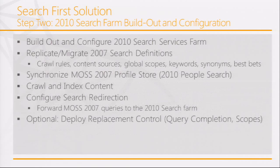So once you've done your homework, you are ready with your step number 2, which is, let's roll up our sleeves and get busy, put the 2010 search dedicated farm in place, and we're going to be ready, right? No, not really. We need to migrate. Since the expectation from the end user will be that at least you will be taking in your search what already exists in 2007, you will need to migrate.